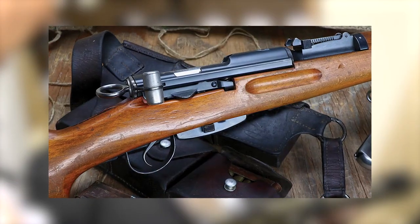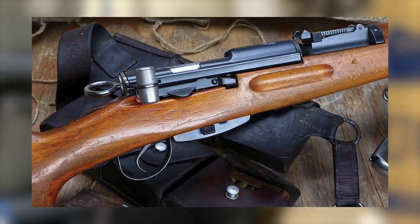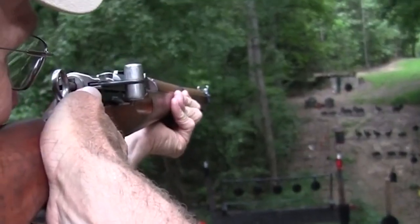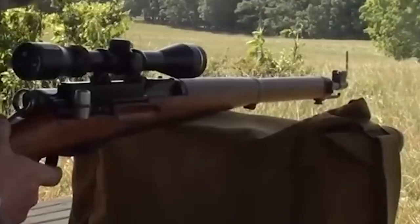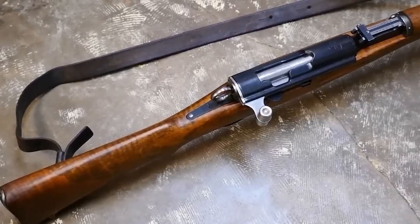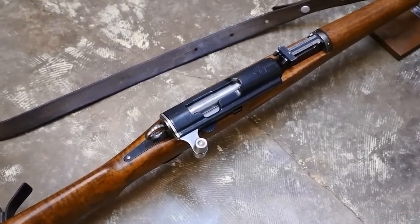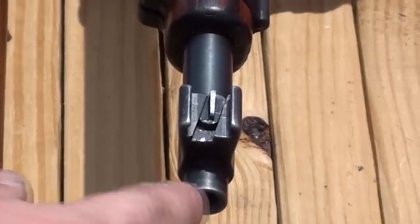The stocks in earlier models were walnut, while from 1945 onward, they were beechwood. The K31 fires the 7.5x55mm Swiss round and can fire modern production ammunition. It's been tested for 75 years and has a medium felt recoil. The rear sights have a leaf spring adjustable at 100-yard intervals, while the front sight is adjustable for windage with a sliding design.